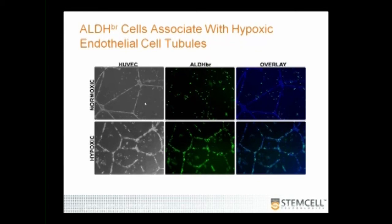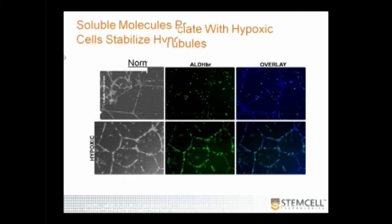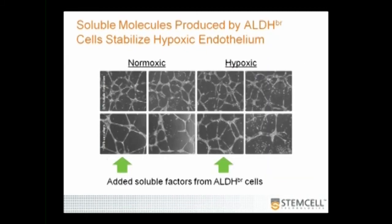networks on basement membranes. And if you look at an overlay under normoxic conditions, you see that the ALDH bright cells are sort of randomly distributed. But under hypoxic conditions, which mimic what will be going on in an ischemic injury, the ALDH bright cells are closely associated with the network and can adhere to hypoxic endothelium. This association with them could be signaling.